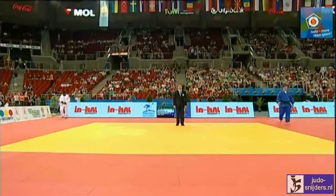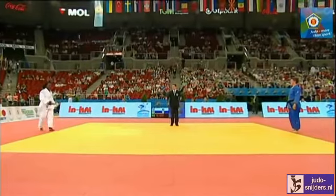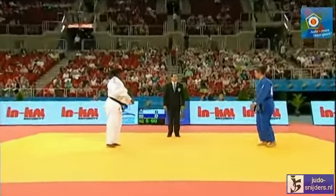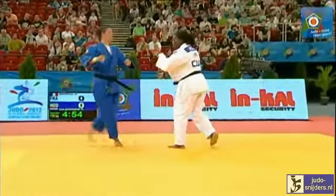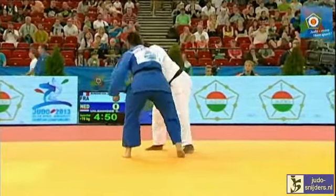Just two contests in the plus 78 kilo category, and then we're going to have a return to the top half of the draw and see the under 90. So let's start with Emilie Andeol of France and Carola Uilenhoed of the Netherlands.